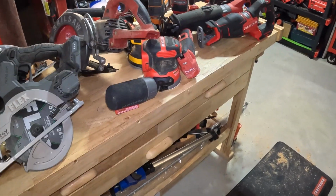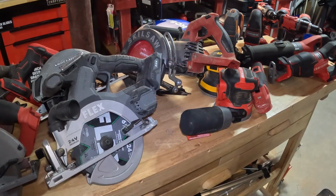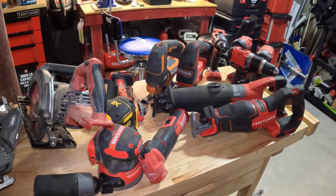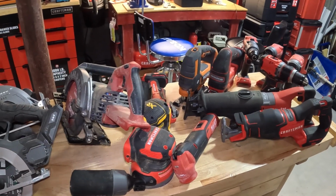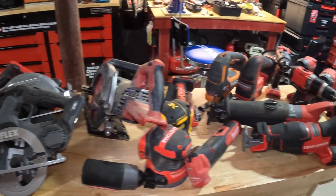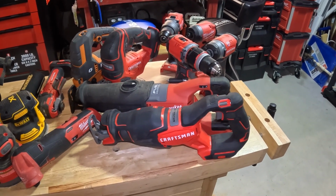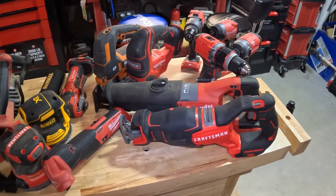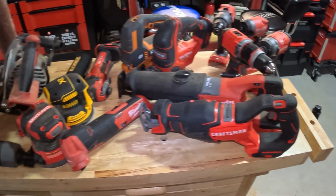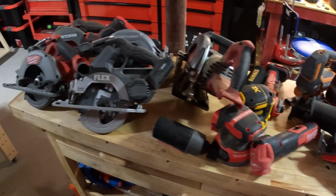Then you can start adding your routers, like trim routers, full-size routers. But if you're starting off, these types of tools are what you need. That's why I'm saying the top 7. This is exactly what I would have wanted. Like I said, you can go corded, battery operated, but in my opinion, these are the first 7 tools people should invest in, depending on what they want to do. And I'm not talking about trade specific like plumbing, electrical, or auto mechanic or anything like that. We're talking about basic carpentry, trim carpentry, whatever, and do-it-yourselfers or serious do-it-yourselfers. These are the tools that people need.